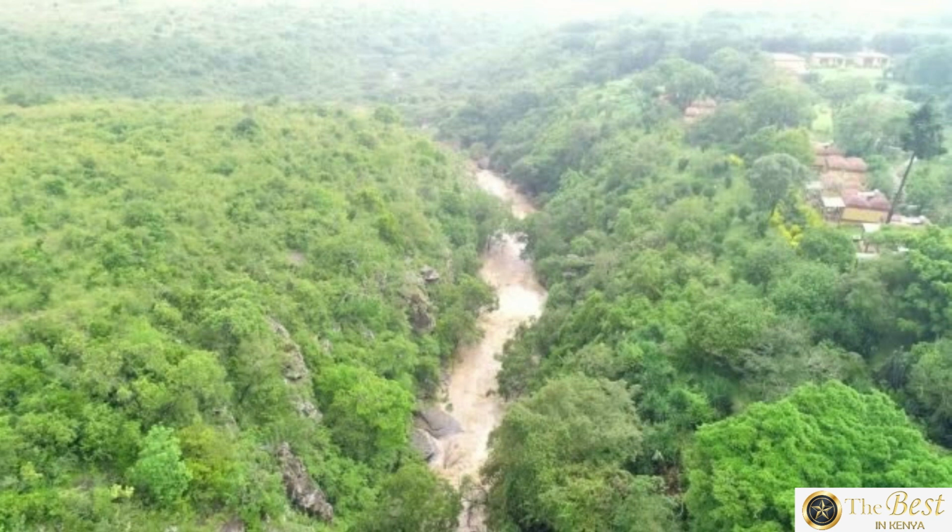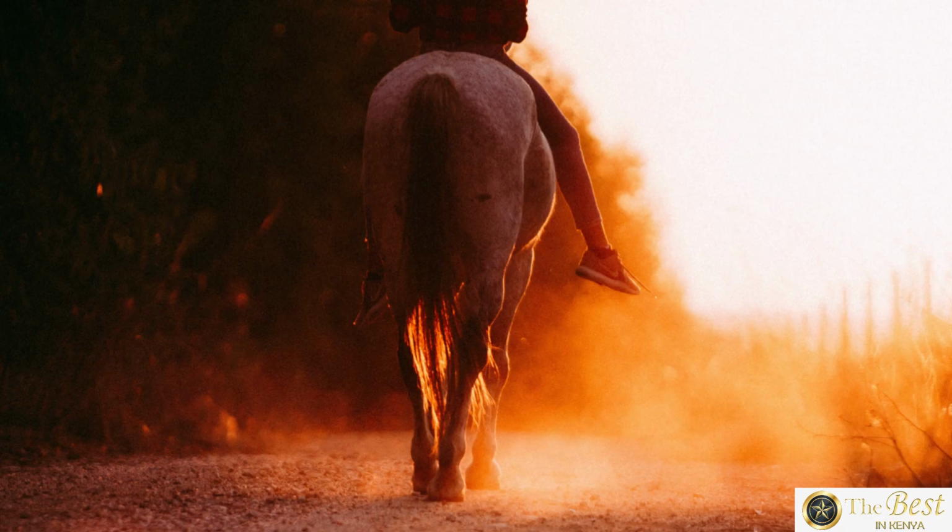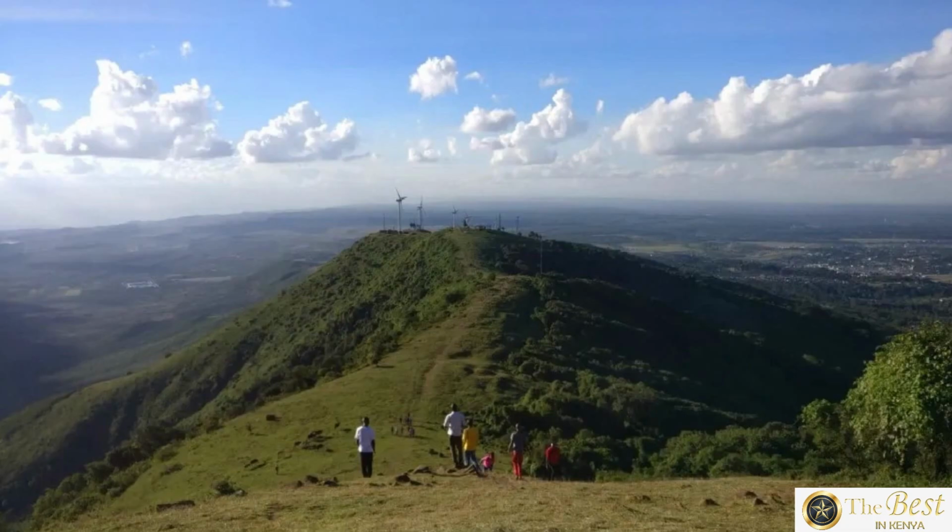Number nine, we have Ngong Hills. This place is ideal for hiking, horse riding, and picnics. The hills offer an amazing view of the plains below.